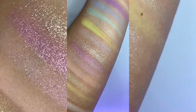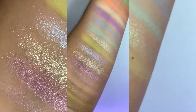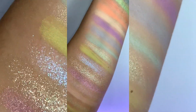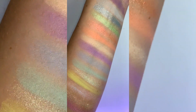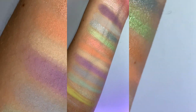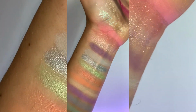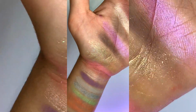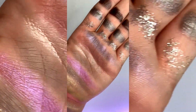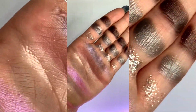A lot of these shimmers are a lot alike. They're very dispersed, glittery, shimmery type shades. Almost like what you would see in ice, literally, like frost. So that's interesting. Sorry I had to go so far up my hand. There's just a lot of shades in this palette. Ooh. These though. Ugh.